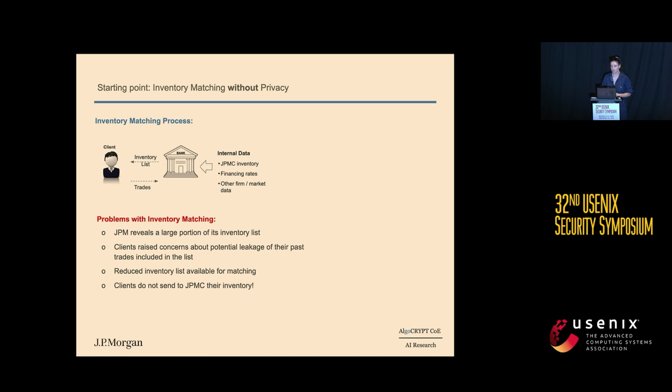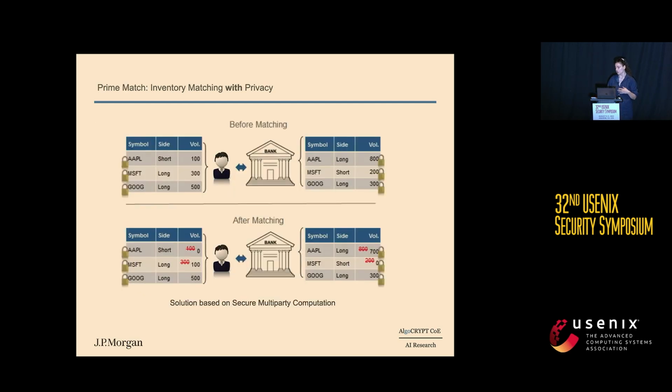So these clients have asked to remove all the trading activity we do with them from the list, okay? So this results in a reduced inventory that we can send to the clients, apart from the fact that we are revealing our inventory. Also, clients, of course, don't want to send their inventory, okay? They don't want to reveal what they are willing to execute because this will reveal their strategy and all of that, okay?